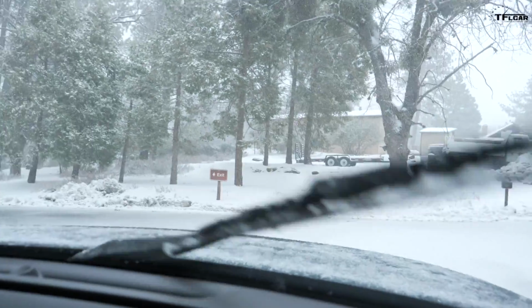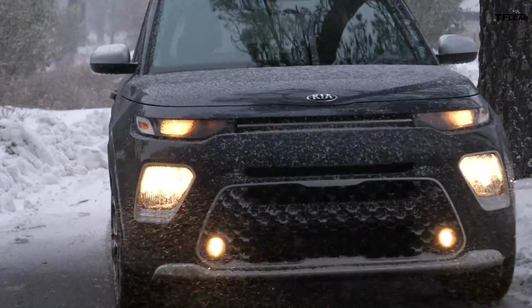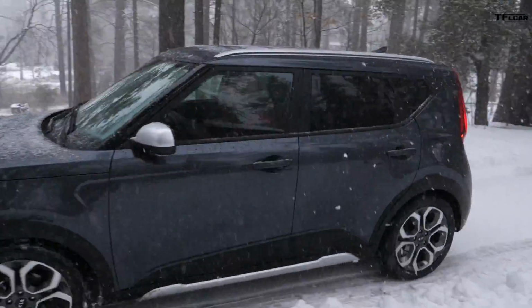So actually, camera guy, before we get started, show them how much snow has accumulated. We've only been sitting here for a few minutes and the road's getting covered. So we weren't expecting this, obviously, but it gives us an opportunity to do a little bit of snow driving, which is awesome. You know, we're from Colorado, so we're used to it. We just weren't really ready for it out here in California.